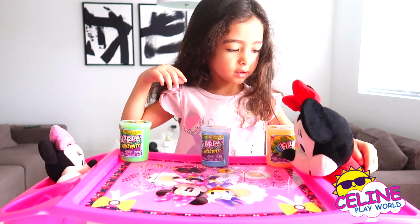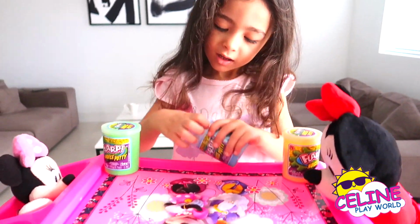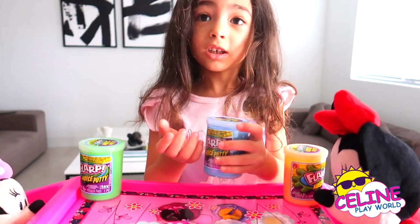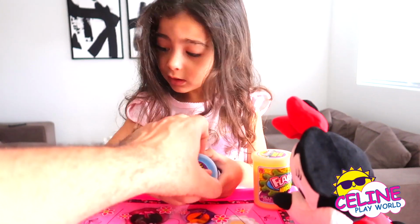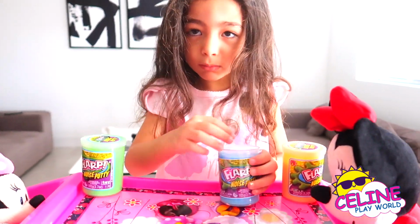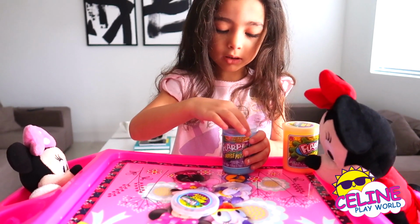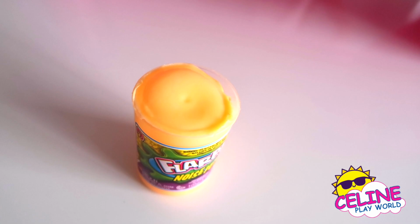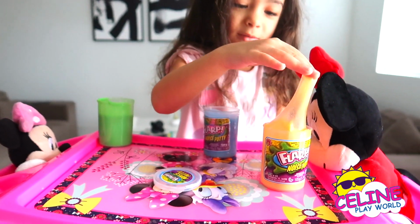Let's open it. Can you open it? I can't open it. You can't open it. Here. Open it for her? Sure. Yay! Okay. And let me open this one too. Okay, the orange one. Whoa, look at that orange slime. Here you go, Minnie.